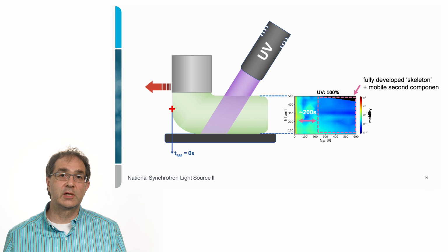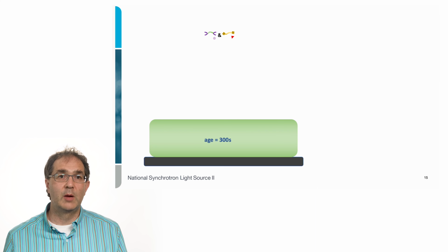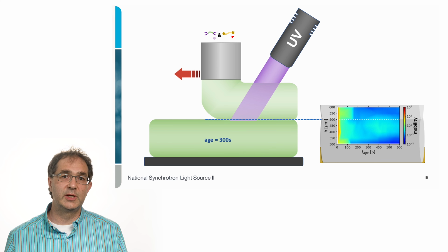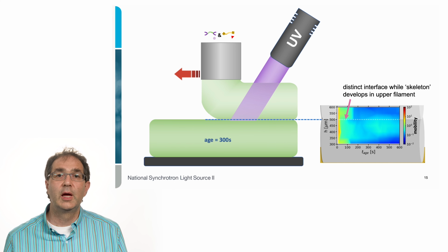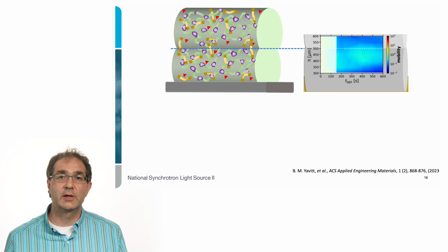After that, the skeleton is fully developed, but we still have mobility in the filament due to the second species of molecules that haven't been assembled yet into a 3D network. How to build a part then? If we print another filament on top of the first one, we can clearly see at the very beginning that there is a distinct interface between those two filaments, and that's due to the fact that the skeleton hasn't been built in the first one yet. After 200 seconds, however, the skeleton has also been built in the top filament, and afterwards there is no difference in the mobility anymore across those filament interfaces.